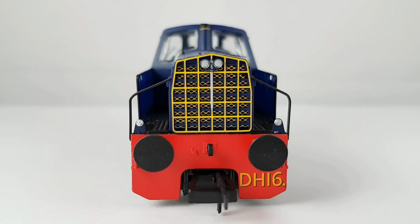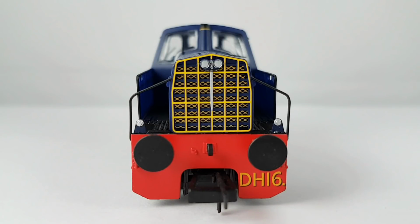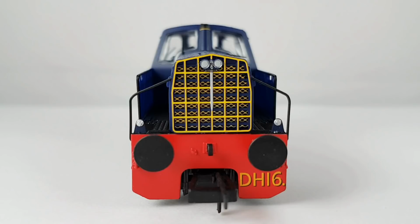Moving on to the front of the loco, again the grille is very, very fine, and for the size of the model is extremely detailed. You can just about see to the sides the footplate detail, which is textured, which, to be fair, didn't have to be. It does have little lights on the side and in the grille. They're non-working, but for a model of this size, I wouldn't expect them to be. Remembering also, price point is about £40 to £50 at the time of filming for one of these, so you do get quite a lot of engine for your money in that sense.